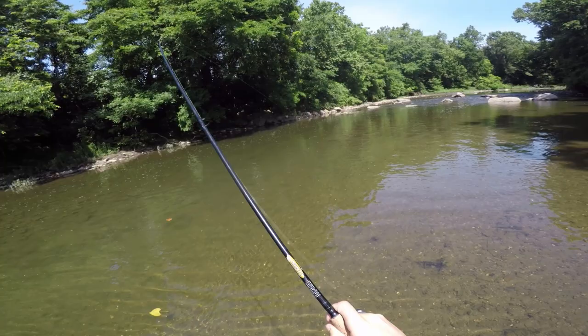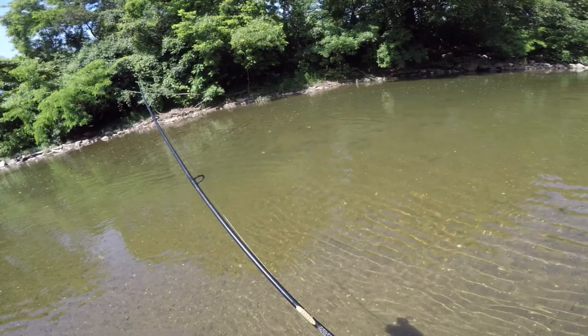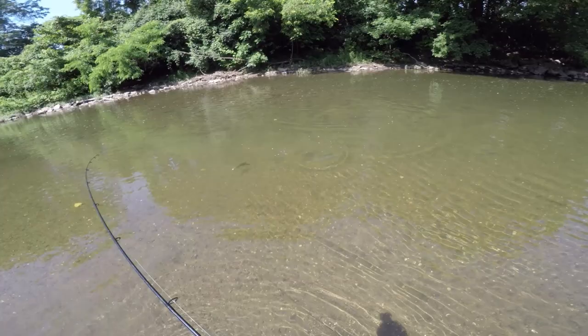Yeah, baby. Just keeping pressure on him, using my rod. Pound for pound, these things fight harder than any. Oh, I'm getting chased by another big one. Look at this, guys. Another big bass just chased us all the way up.